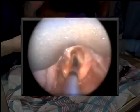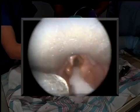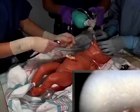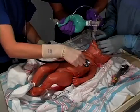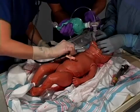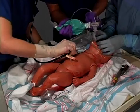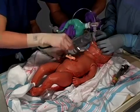Insert the endotracheal tube through the vocal cords to the appropriate guideline. Remove the laryngoscope while holding the tube firmly against the palate. Going to ventilate? I'm seeing good chest movement. The primary signs of correct endotracheal tube placement are increasing heart rate and color change in a CO2 detector.